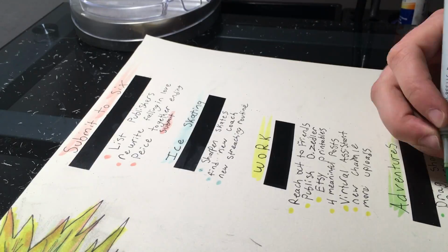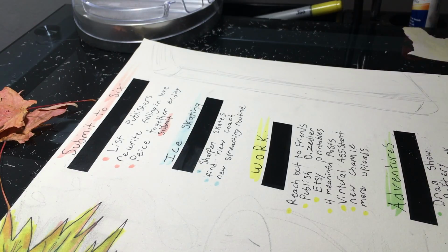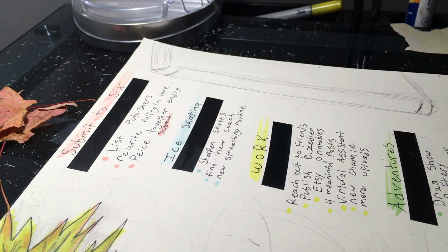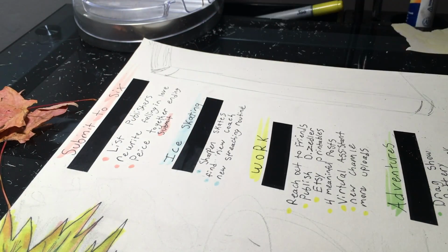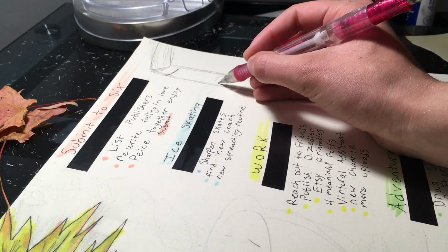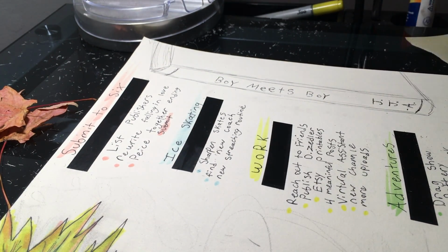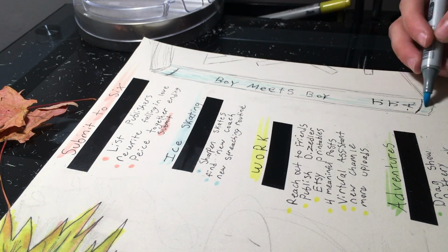And then I had this long, thin section beside it, and I decided that one of my main goals was to get some of my books published and finally be an author, so I decided to draw that in as well. I decided that I wanted the side to say "boy meets boy" because that's what a lot of my stories are about, and that's also a card that my boyfriend gave me that I really, really love.